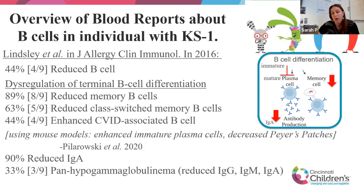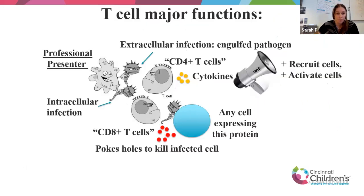And the Peyer's patches are decreased, and that is kind of where the immune cells congregate and talk together. And so very much clinically related, IgA is decreased, and also other types of antibodies, IgM and IgG, are also decreased.